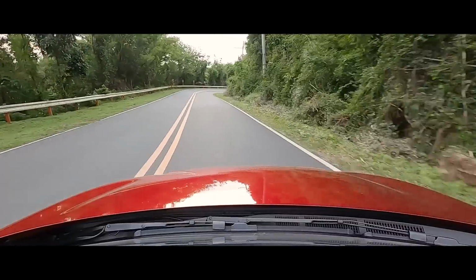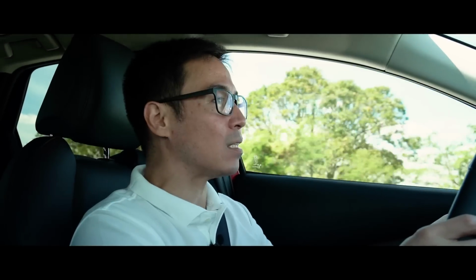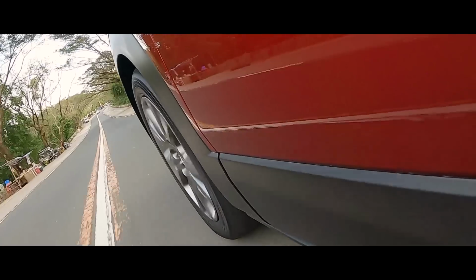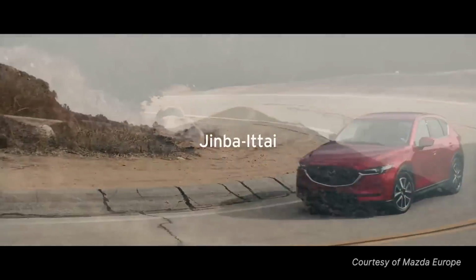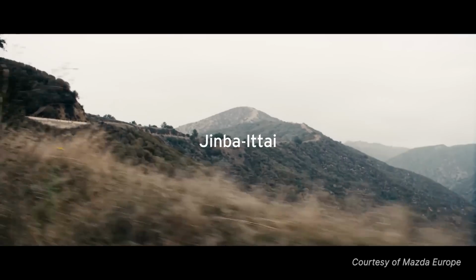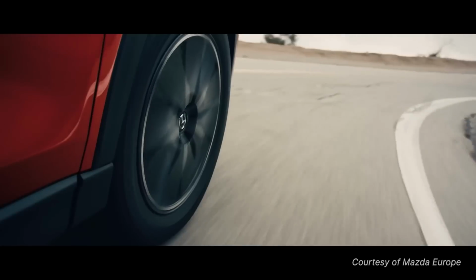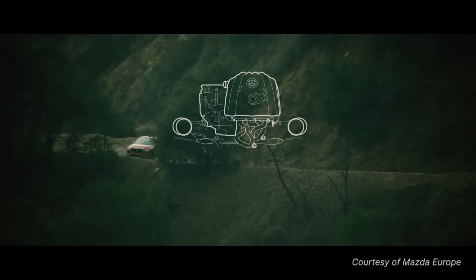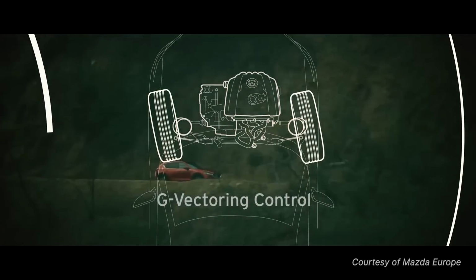And when you're on the twisties outside of the metro, when you're pushing it, you're still able to do 9.5 kilometers per liter. How it does that? I have no idea. The CX-30 achieves this with what Mazda calls G-vectoring control. Now, this system stems out of Mazda's philosophy of Jinba Ittai, which roughly translates to horse and rider as one. So what happens is the car makes small adjustments to the engine's power delivery based on the driver's steering input. Now, I won't go into full details of what the system does.